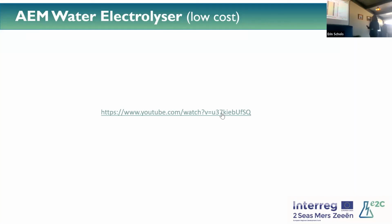And we use a stainless steel based material as the current collector, and water is fed on the anode side, and reduction produces hydrogen. And hydroxide ions transport through the membrane towards the anode side, where they oxidize to oxygen.